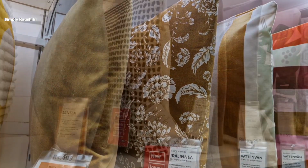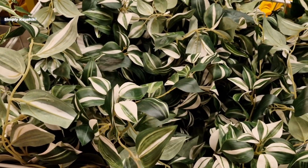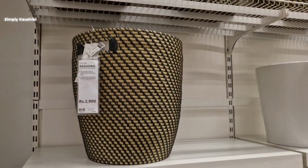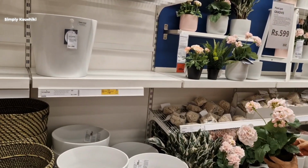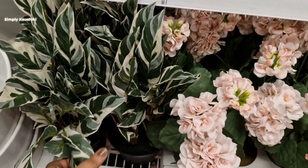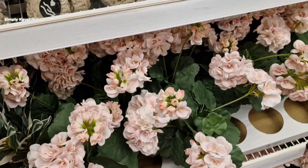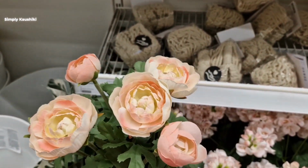There were some really good discounts on cushion covers, and some very pretty bright colors were added also in the same design which used to be offered mostly in whites, grey and blacks. After coming and seeing these faux plants, I was absolutely in love with these greeneries. There were some really pretty florals as well, and all the greenery was so realistic. I was amazed at the quality, especially this one. Look at the leaves, it almost looks real.